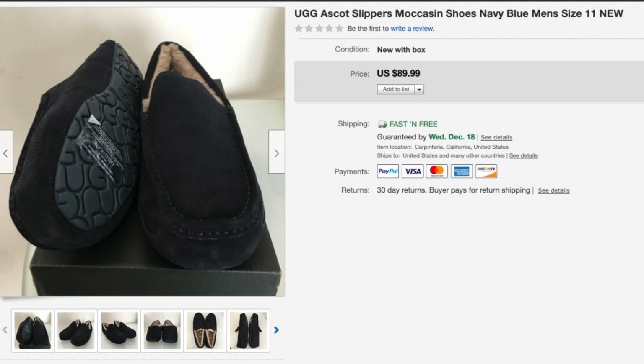Next up, another pair of Uggs. These actually sold for $90. The Ascots always sell better than the Tasmans for me. These sold for $90, like I said, free shipping, and it cost me about $9 to $10 to actually ship these out. So this was also a really good sale. These did sell the same exact day that I listed them.